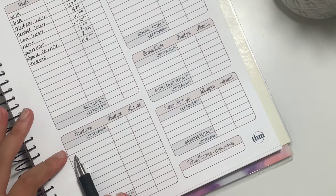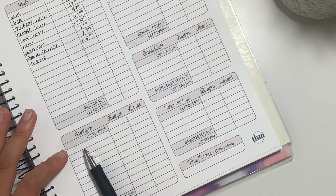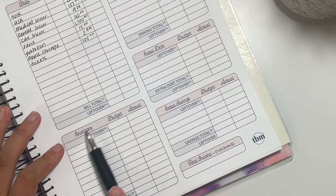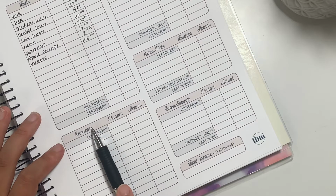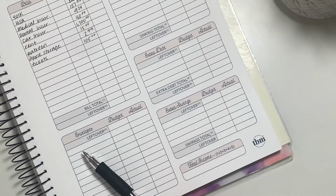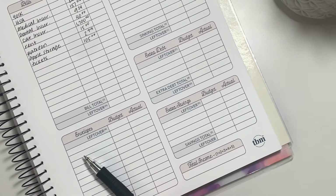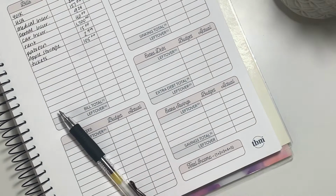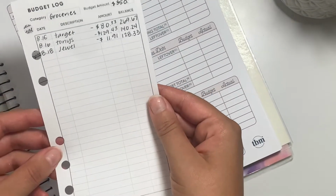So I do not do envelopes for my spending in groceries, eating out, that sort of a thing. I do use this column here. It's just not envelopes, it's just standard spending. And the way that I deal with that is I fill in, let me see if I have one here. Yeah, so I fill these sheets in, I print them out.